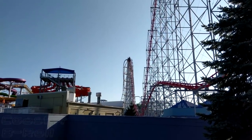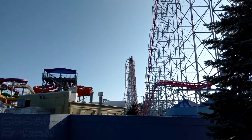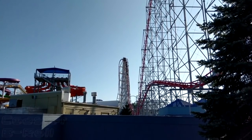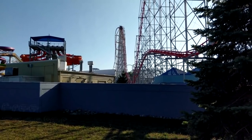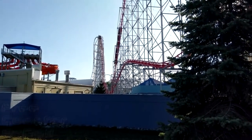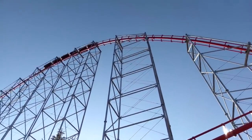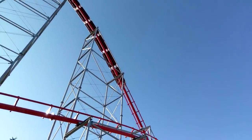Magnum XL 200 is my favorite hypercoaster. I'm sure that's going to cause a lot of controversy, but let me explain. Last year, I rode this thing and was like, oh, well, that was okay, and a little bit painful. And then this year, I thought about it a little more.